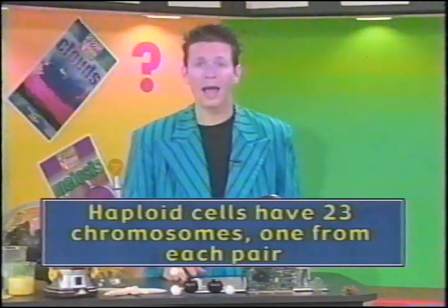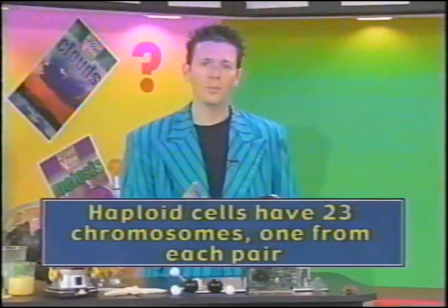The rest are haploid cells with only one chromosome from each pair. Haploid cells are produced for organism reproduction through a cell division called meiosis. But that's another show completely.